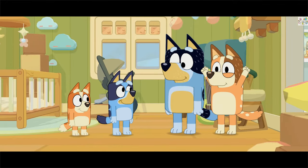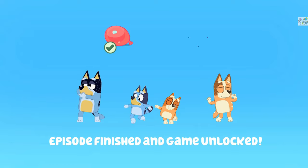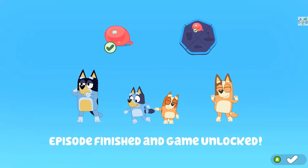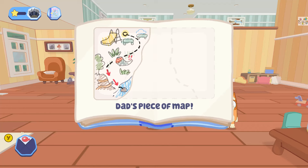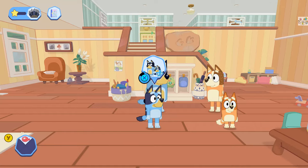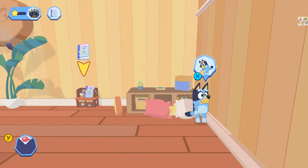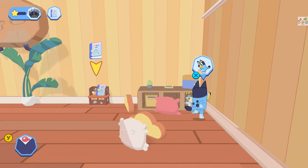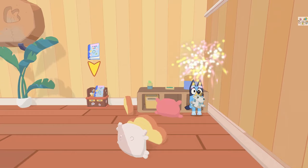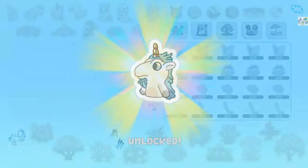Hooray! Great job! You finished the episode. Now you can play Keepy Uppy. You found Dad's piece of map. Let's put the treasure map piece in your sticker book for safe. Oh, so pretty. Wow, you got a sticker spot. That's awesome.